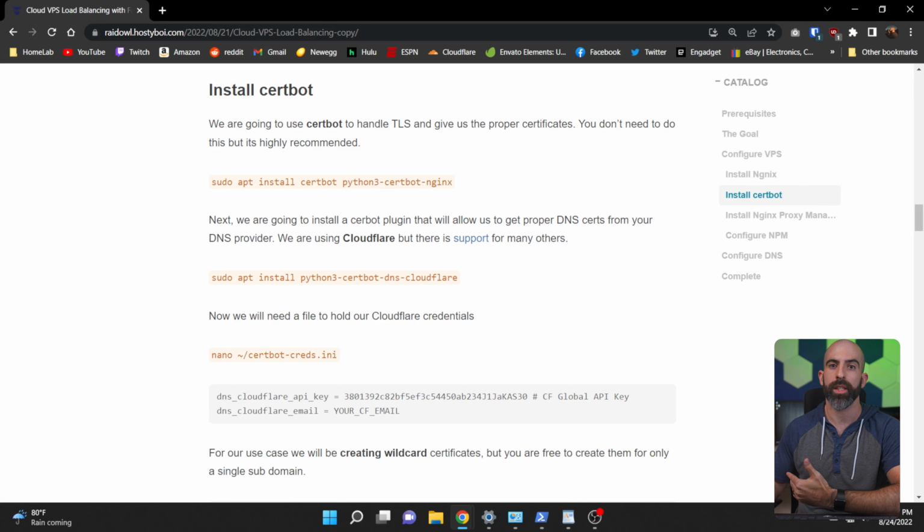Like I said, Certbot's going to be managing our SSL certificates so that we can have proper encryption, because you definitely don't want to host things using HTTP with 0 encryption, because then you're just exposing everything and you really don't want that. So first thing you'll do is install Certbot with this command. What that's going to do is install the base Certbot service and essentially allow you to create certificates, although they will be self-signed.